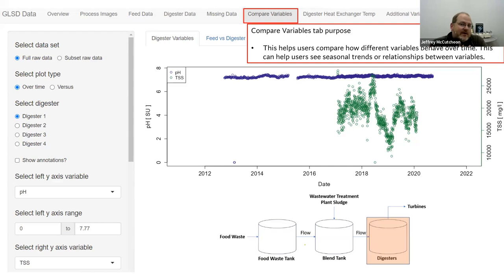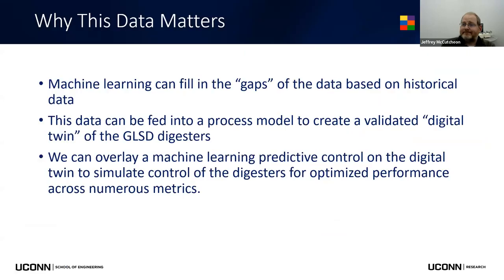But for someone like me who has little experience in anaerobic digestion, this is a really important tool that I think might also help other operators or new operators coming online as a sort of training capability. And so this data matters because we can fill in the gaps that do exist with machine learning algorithms based on historical data and relationships between historical data. And then we can use this data to validate something that we call a digital twin.